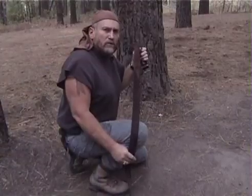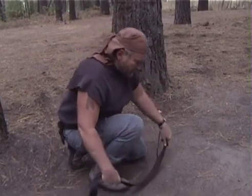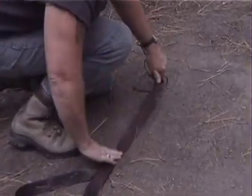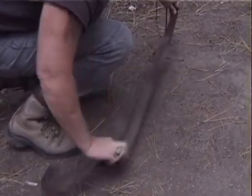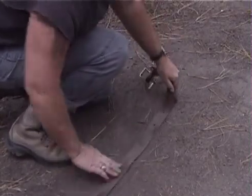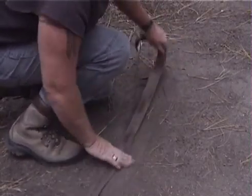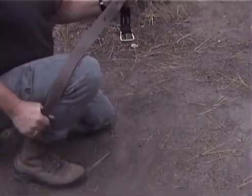I took my belt down to the stream and wet it, so it's just moist, that's all. Let me show you what you do next. You lay it in the dirt, like this. You put some dirt in it. And you do it to both sides. Now that it's good and dirty, let's go find a tree.